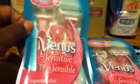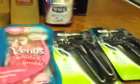Because each one of these disposables, the women's here, the Venus Gillette Sensitive, and then the Gillette Mach 3 disposables, they're $11.49, so very expensive. Only 3 razors, but $11.49 for each one of those.